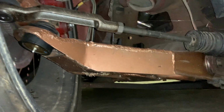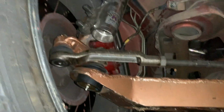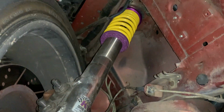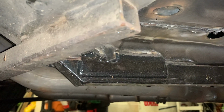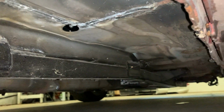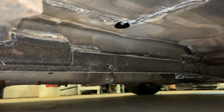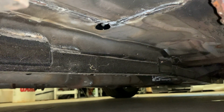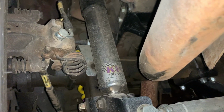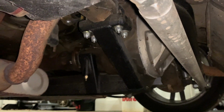Here you can see the modified lower control arm for maximum steering angle, brand new ball joints, brand new tie rods, KW coilover package. As you can see right here, it has the full length Maximum Motorsports subframe connectors. These cuts you see on the floor pan, those are not floor pan repairs or anything. That was just for the cage to connect to the actual subframe. KW strut, Panhard bar by Maximum Motorsports. Underneath the diff, you can see the Maximum Motorsports torque arm as well.